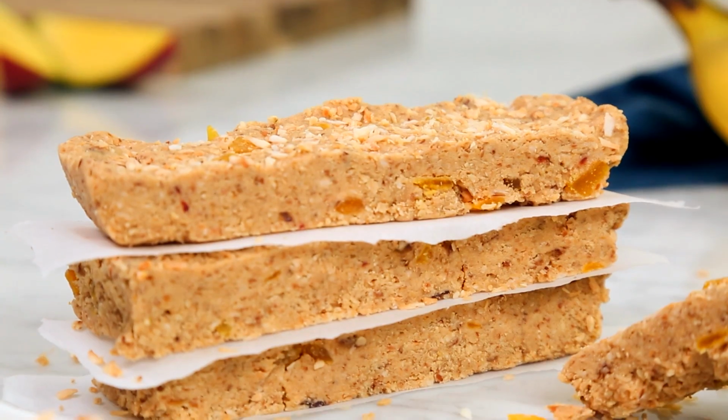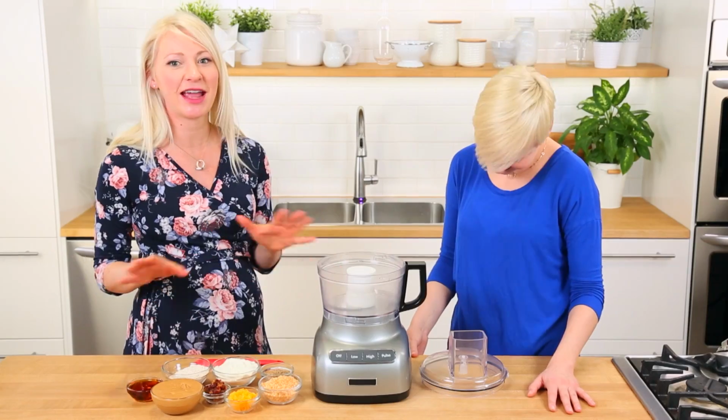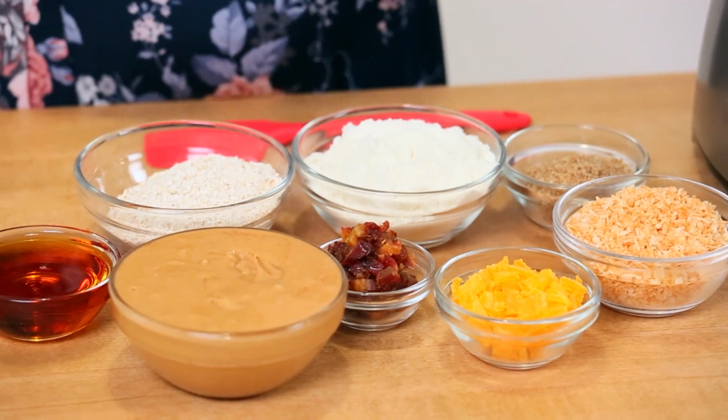Okay, so next we're gonna do the tropical version. For some of us who need a vacation really badly, this is a nice way to channel those warm weather vibes. All right, so you're about to transport my taste buds to the tropics. Let's do it. So again, the base is pretty much the same.